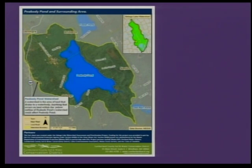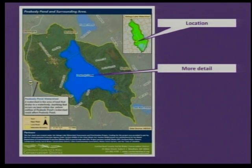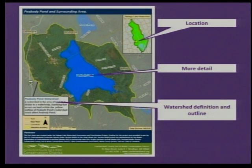And then the last page shows the location of the sub-watershed relative to the larger Sebago Lake watershed, and then it shows more detail so they can understand what we mean by your sub-watershed. It shows some roads and town boundaries, and the outline of the sub-watershed so they can know what area we're talking about. And it gives a definition of watershed. So the idea is that we could go to a planning board meeting or a town council meeting or a lake association meeting and bring copies of this and pass them out, and then everyone can go home and read more detail about what we learned about their lake and sub-watershed.